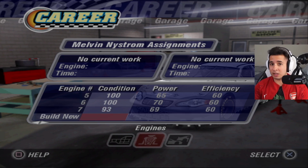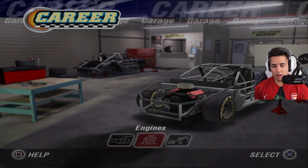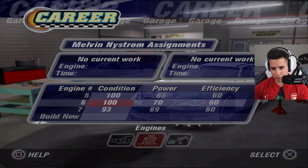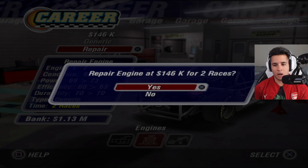We will not be building yet. Remember, we still have one race left. Then we will build the new engine. So let's see if we overhaul this engine. It actually doesn't do anything. So this is actually our best engine, and it does not do anything. Are we going to use it? No, we're not going to use it for all series. So let's go ahead and get this thing ready to go.